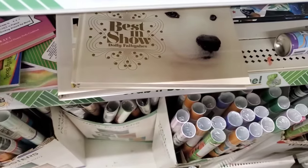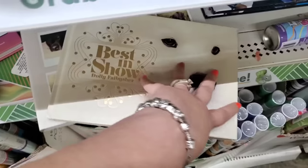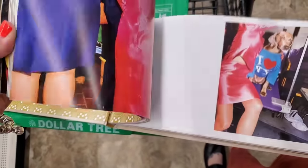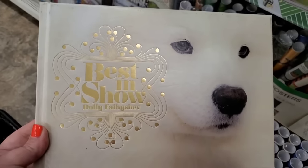I did show you guys this book called The Best in Show. It's such a cool book. It's got all kinds of pictures of dogs that have competed in national dog competitions. So, so cute. It's a super cute book.